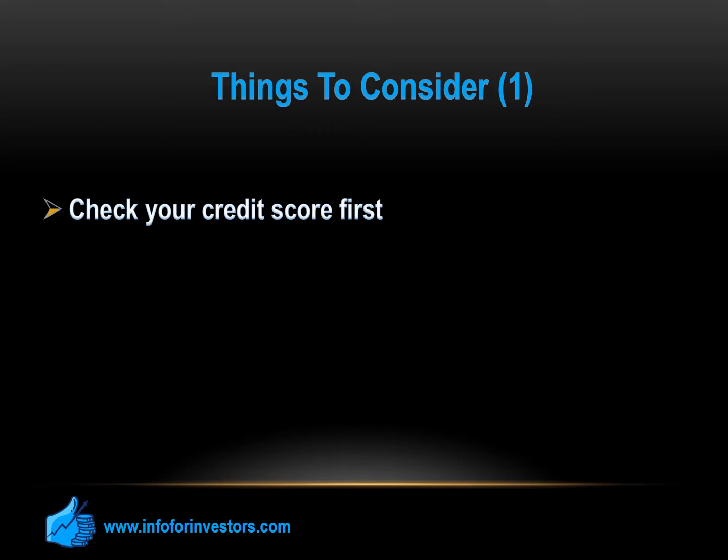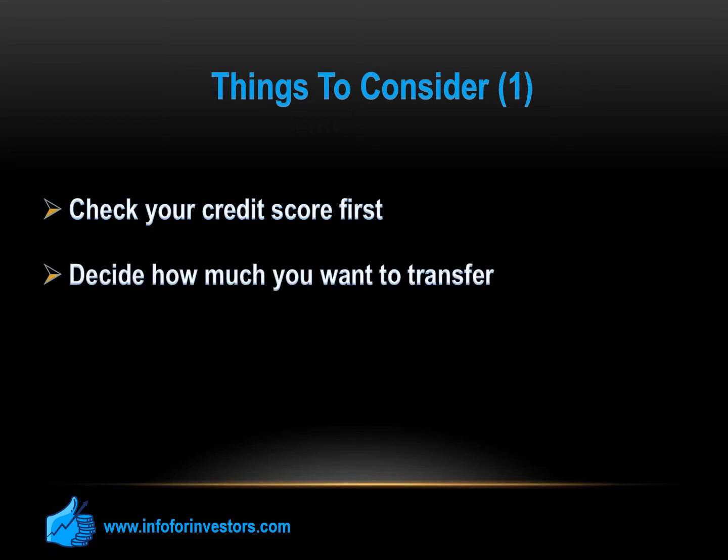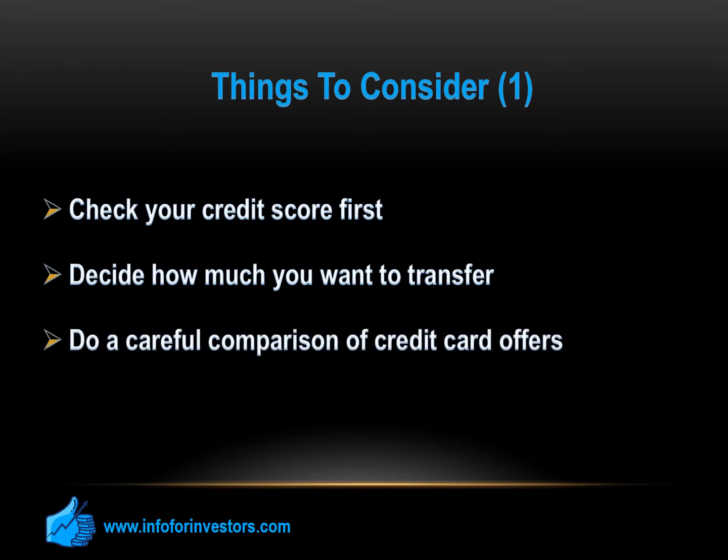After checking the score, decide how much you want to transfer. You have complete control over the amount you want to transfer. You can transfer all of the balance or only a portion of it. Partial transfers are sometimes more beneficial since you can make use of the 0% intro period. Determine how much you can afford to pay for the 0% and for the old regular rate. To find out the proper transfer amount, compute the monthly payments you can afford, then multiply that by the number of months covering the introductory period.